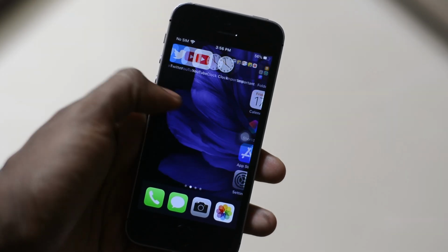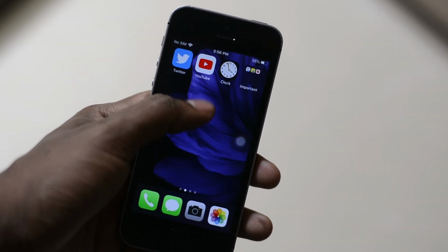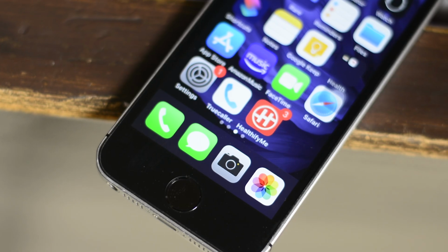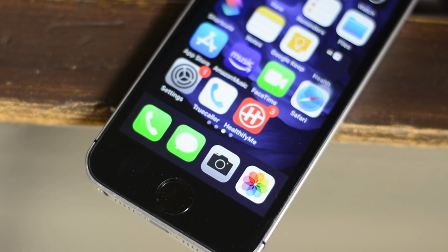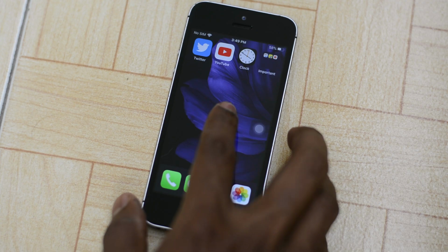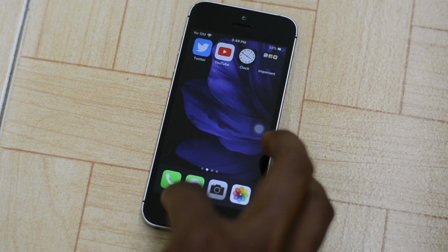Starting off with the performance. This here is a 4-year-old device, but the performance it shows is amazing. Even Android phones which were released 2 years back won't perform as well as the iPhone SE. That's true, and that's all because of the amazing optimization that Apple has done. The iPhone SE runs on iOS 13, whereas some Samsung phones or even other Android devices have not yet received Android 10.